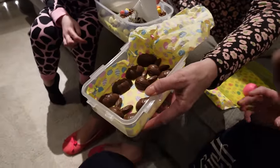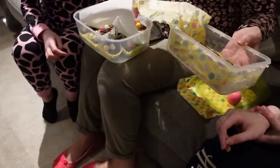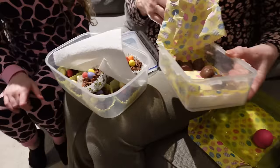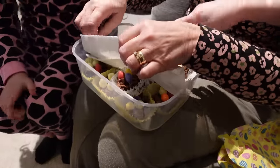Can't remember. Is that like... It's nice chocolate, you like it? I can't remember. Fussy bugger. I know, but what chocolate is it? I don't like cheap cooking chocolate. It's not cooking chocolate, it's nice. The white ones are white chocolate.